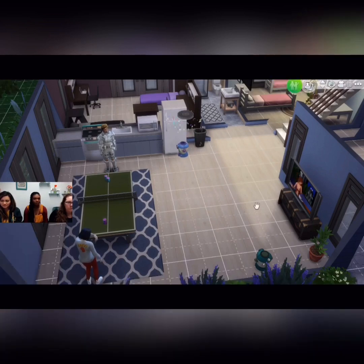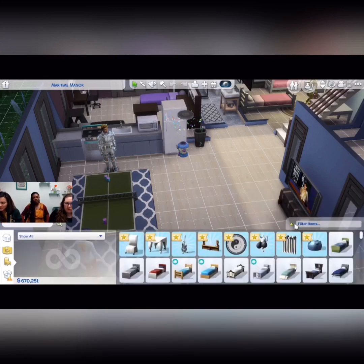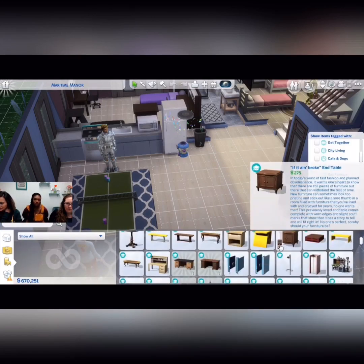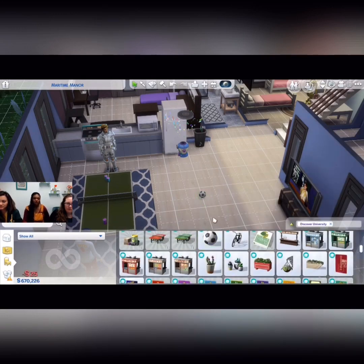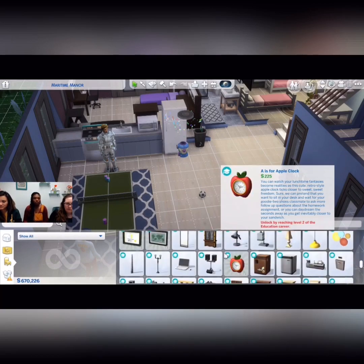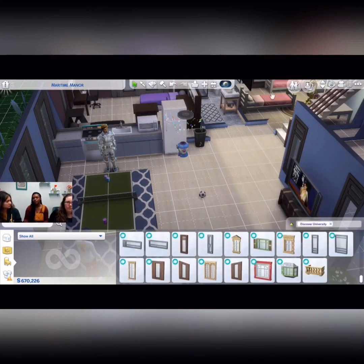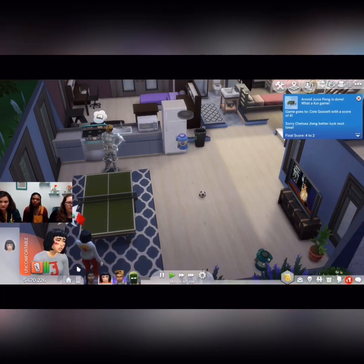We have a soccer ball. There are some other tech wearables that you can create at the robotics table. I saw a lot of people talking about the robotic arm. That's something you can make at the robotics table, and it helps when you're crafting there. You can learn robotic skill faster, and it also protects you from injuries that Sims get at the table.